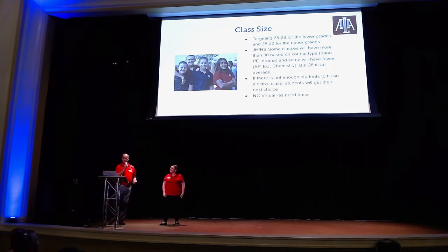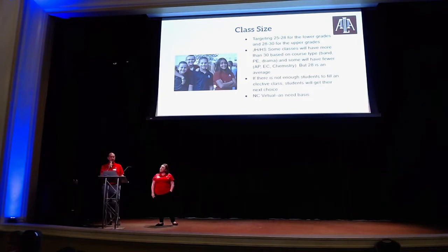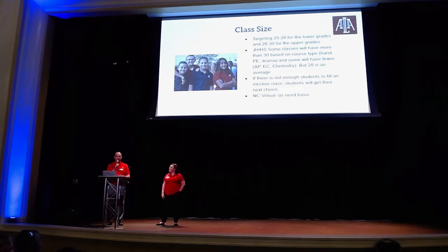So as we enroll students into classes, there's always those that at the last minute decide to go elsewhere, or they move, or they didn't get busing and they needed busing. So right now we're targeting between 25 and 30 on the lower grades and 28 to 30 at the upper grades, but that will change as students give up their place and we can put other students in there. But we wanted to let you know that we do have a target amount for students in those classes. The lower ones will have fewer students and the upper ones will have more.